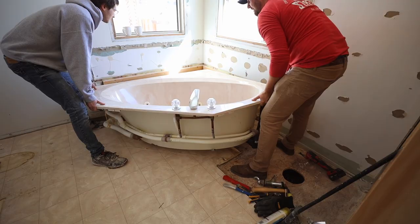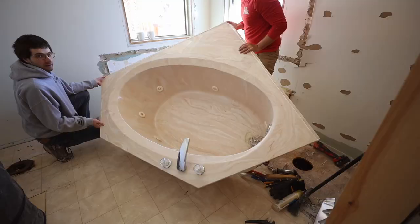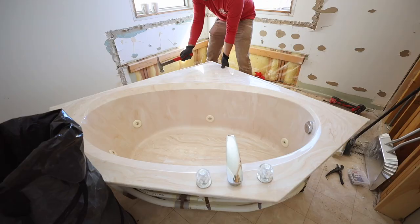We definitely tried removing this tub as a whole with the mindset of donating it, but it wasn't coming out of that room, at least not easily, and so smashing it was the way.